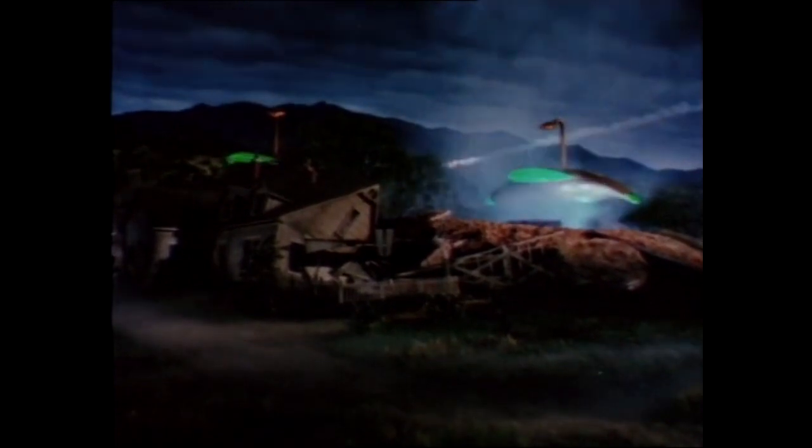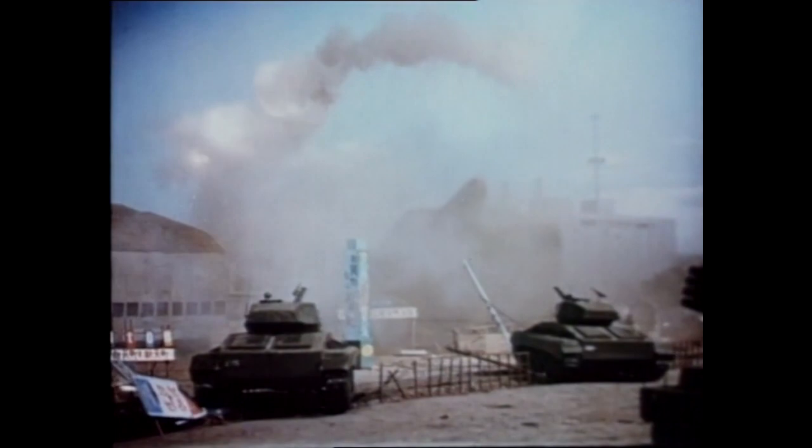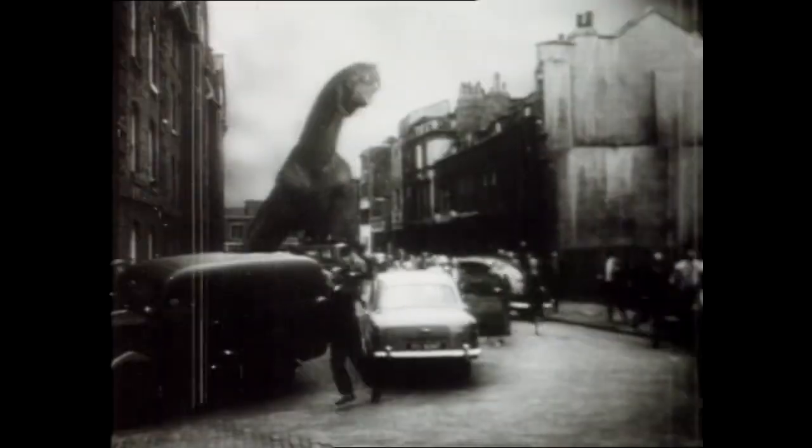War of the Worlds, Creature from the Black Lagoon, and of course, some good old giant monsters with Rodan, Them!, The Giant Claw, Konga, Reptilicus, black and white versions of both The Mysterians and Frankenstein Conquers the World, King Kong vs. Godzilla, 20 Million Miles to Earth, It Came from Beneath the Sea, Tarantula, The Deadly Mantis, The Giant Behemoth, and whatever this thing is.